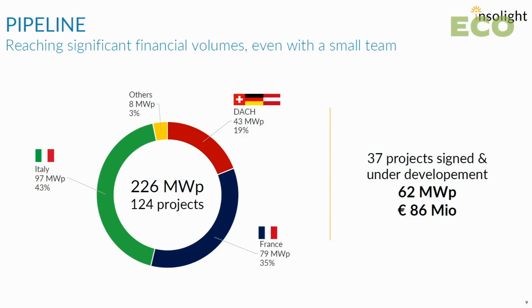Now comes the pipeline. While we're doing those deployments, we have developed a relationship with farmers to access land and develop a pipeline of projects to be built in the future. We have 200 megawatts under negotiation, and 60 of those are already signed and under development. So that represents a volume of 80 million euros.